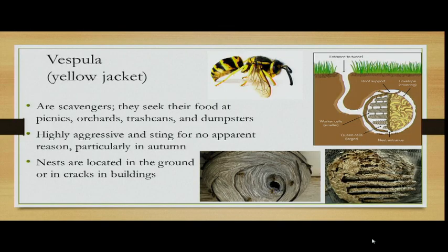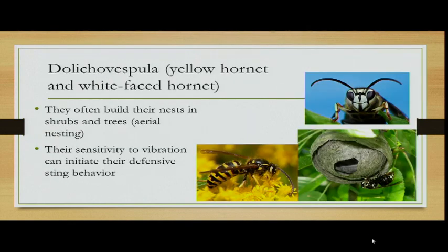The yellow jackets are scavengers. They seek their food at picnics, orchards, trash cans, and dumpsters. They are highly aggressive, and they sting for no apparent reason, in particular in the autumn, when there are large populations competing for food. The nests are located on the ground, but also in cracks in buildings. Yellow hornets and white-faced hornets have their nests in shrubs and trees, and they have a special sensitivity to vibration that can initiate their defensive behavior.